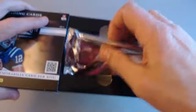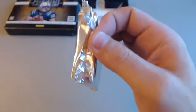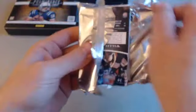See, guys, we do the TriStar mini helmets. Those do have a checklist to them. I believe they are in the listing within the description as well. So if you guys ever want to see who's on there, it's a great way to do it. Break down certain players from certain teams.